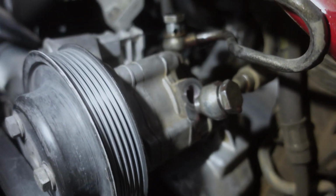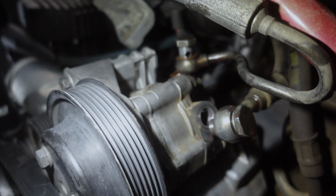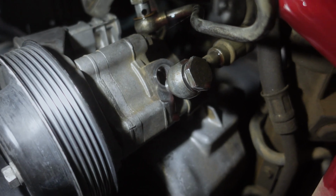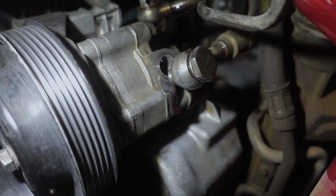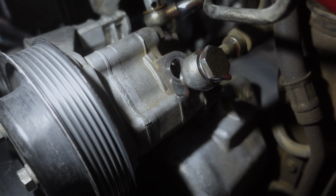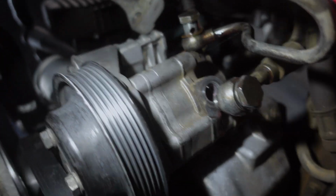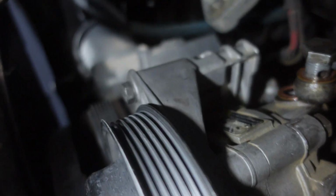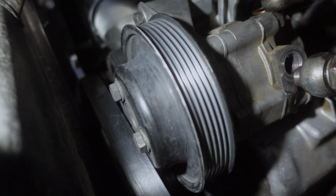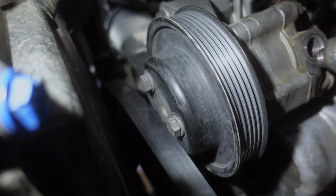So, there you go. Those are the 2 banjo bolts that you have to pop loose. The bottom one, I think, worked with a 7/8 wrench, and the top one is a 19 millimeter to get those off. Now all we gotta do is get that top bolt off right there, and then we can pull this whole pump unit out and then take the pulley off.